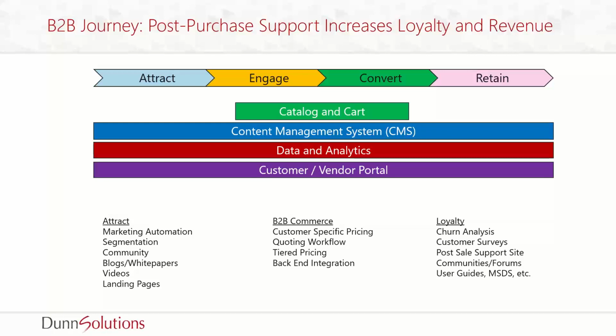So really what we're looking for as we go through trying to service a customer through their entire life cycle is we're looking to be able to help them in the attract, engage, convert, and retain stages. And at each one of these stages, some of these technologies will be used together to create that customer experience. Now, this may seem daunting. Yes, it's a lot more complicated than just turning on a shopping cart.